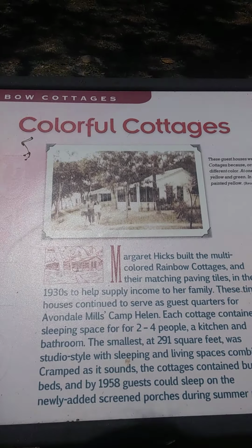Colorful cottages, rainbow cottages, colorful.